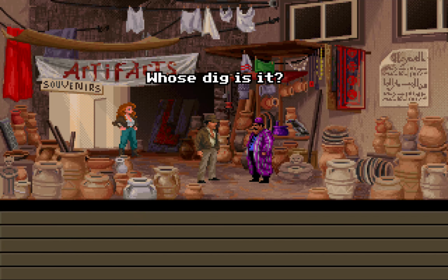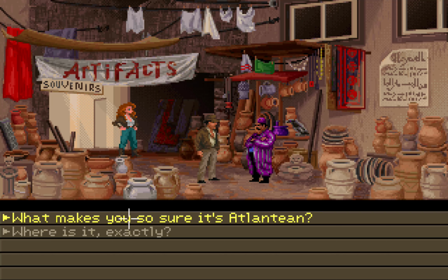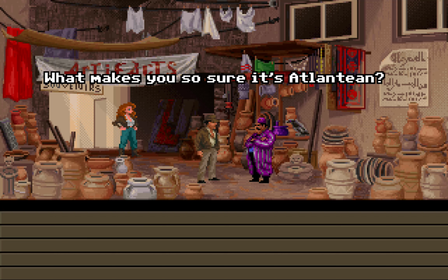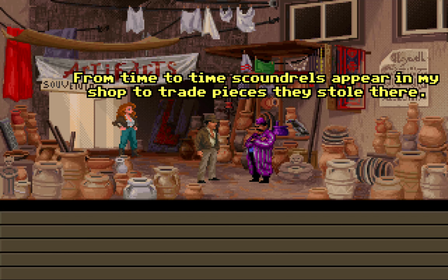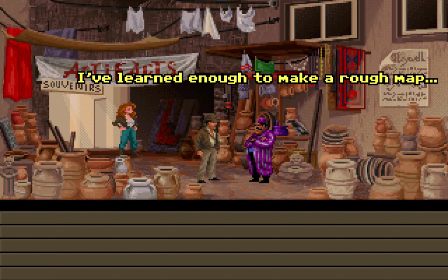Whose dig is it? Europeans. Germans, I believe. What makes you so sure it's Atlantean? From time to time, scoundrels appear in my shop to trade pieces they stole there. The designs are unmistakable. Where is it exactly? I'm not exactly sure. I've learned enough to make a rough map, but it's very rough.